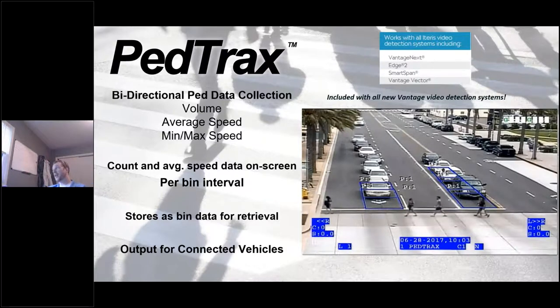They can improve funding applications and focus on specific multimodal roadway improvements. Petrax gives transportation planners and engineers a full view of the roadway usage and the ability to focus resources on intersections that require safety enhancements. With critical pedestrian data, the Petrax provides agencies can better plan for intersection roadway improvements to enhance safety for vulnerable road users. So no longer are they only concentrating on the cars in the roadway, but they're able to help those that usually get left out of some of this data. Petrax works with your Vantage Next, your Edge 2, Smart Span, and your vector detection systems.